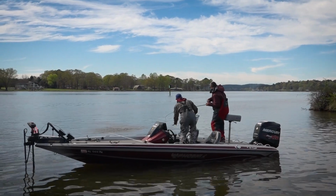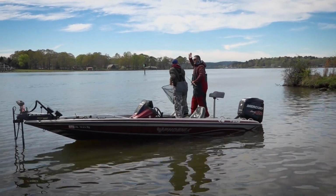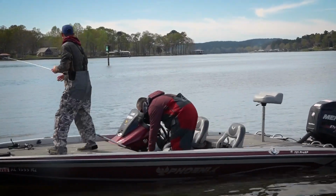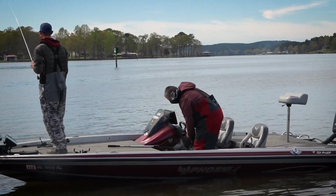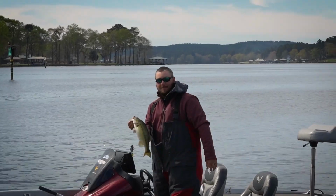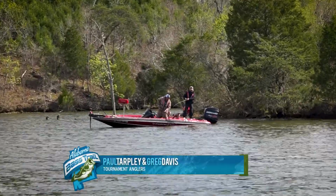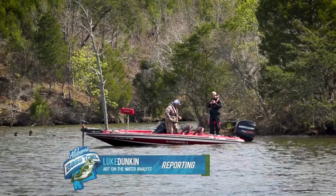That's a good one. There's a good one. There we go. Larger spotted. Just like that. Spot. Okay. Look at this. Got a belly on it too, huh? Yep. There we go.